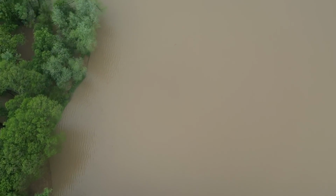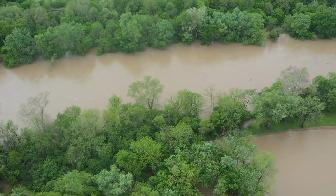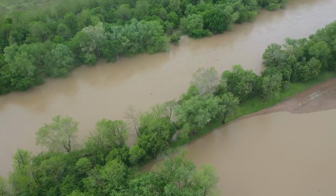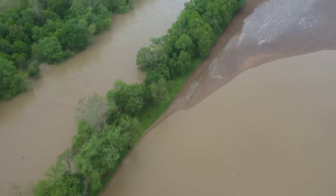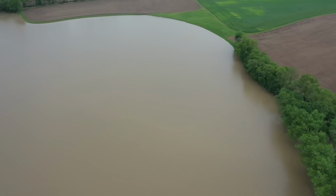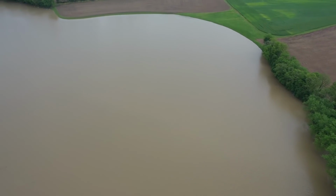And then over here, close to the river right about there, there's a spot the river will come in some. We actually had plans this summer to increase the height of that levee with dirt that we had dug out from our drainage ditch. Unfortunately, that didn't happen before this flood. This is the first time we've ever had a flood at this time of the year.